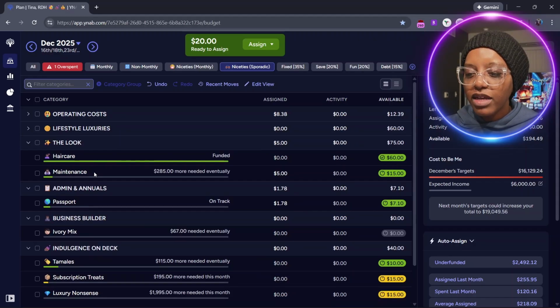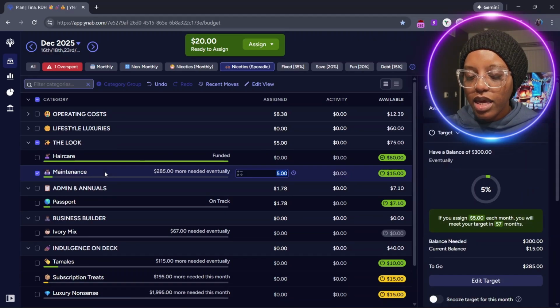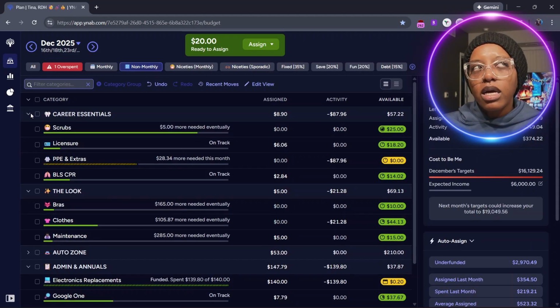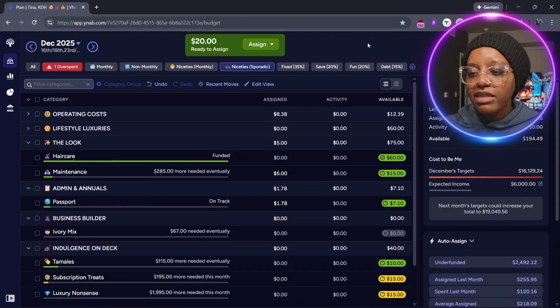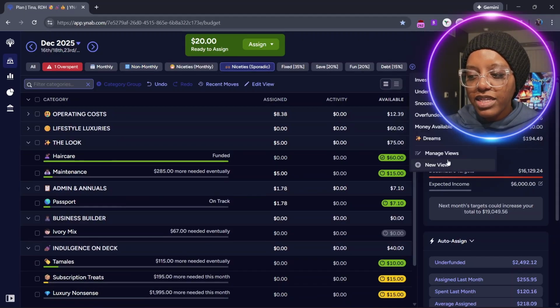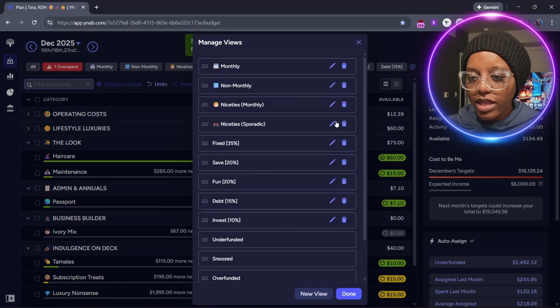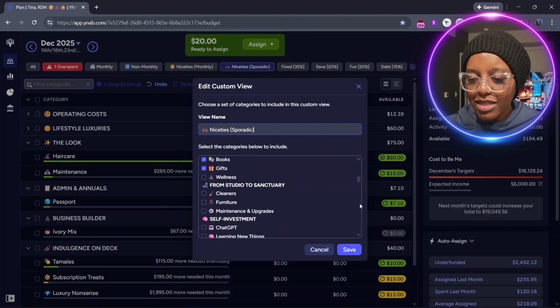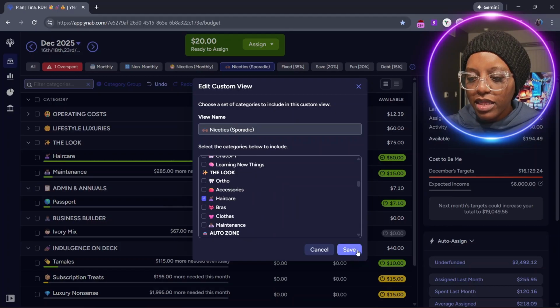I feel like we definitely saw maintenance already. I guess because, well, that was probably a non-monthly, right? Let me look, yeah. I'm gonna take that out of niceties because lotion for your face, you have to have it. You can't not moisturize your face. So that's not a nicety, that's a must. All right, let's take that out.